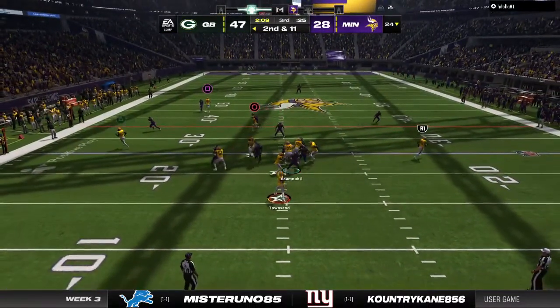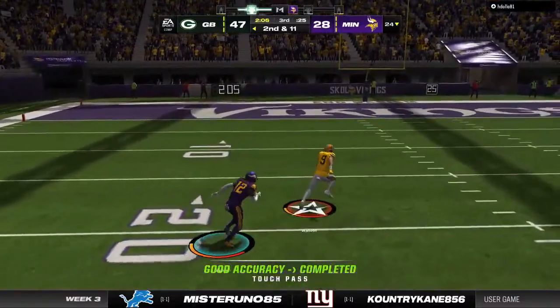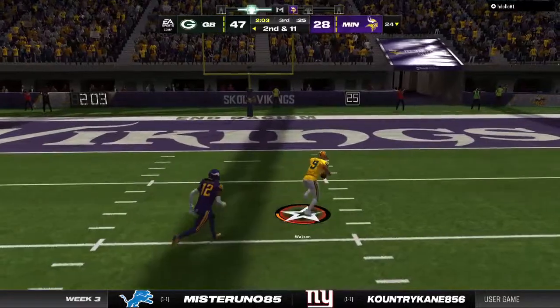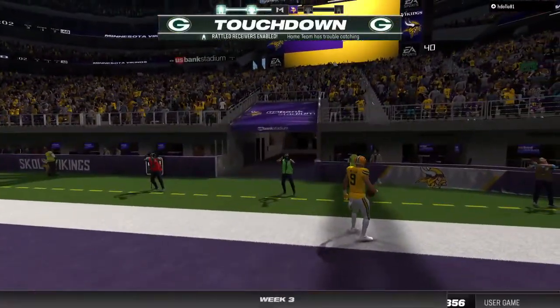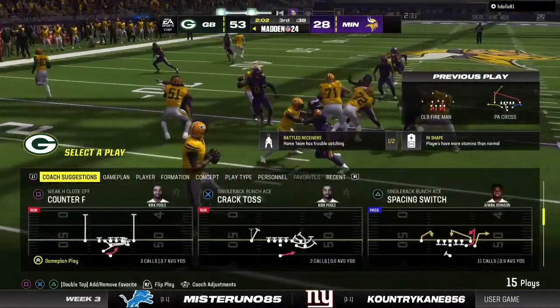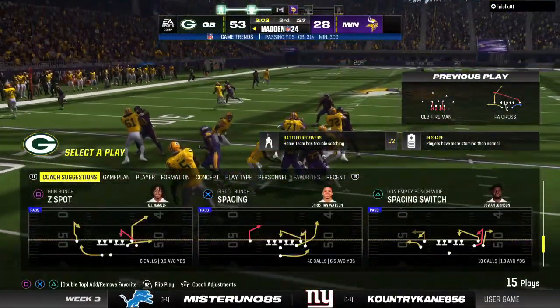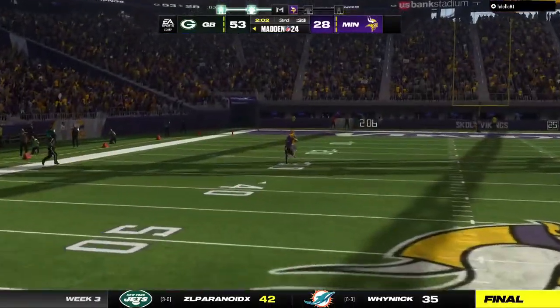Off play action, Townsend. He's going to launch this deep for Watson. And that's caught inside the 30. And it's a Packers touchdown. Christian Watson, 76 yards. And the Packers get another third-quarter touchdown to add on to that lead.